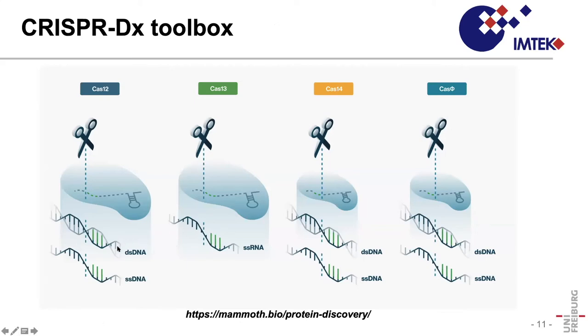For example, if you would like to target double-stranded or single-stranded DNA, you could use either Cas12 or Cas14, or if you want to detect RNAs like we do, you could use Cas13. And not only for bacterial systems: last year, Jennifer Doudna's group also showed a Cas system which came out from a bacteriophage, a virus of bacteria, which could also cleave double-stranded and single-stranded DNAs.